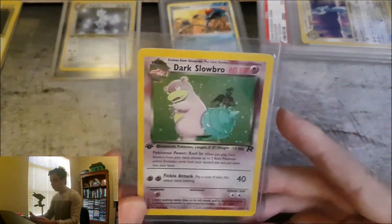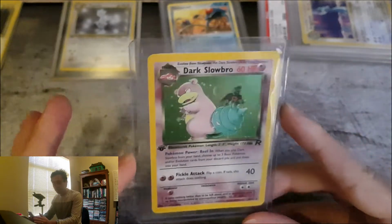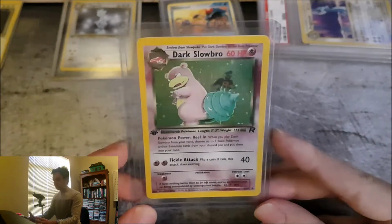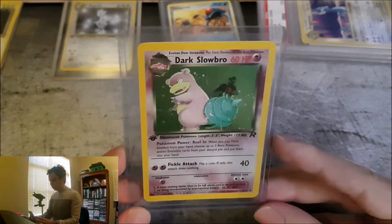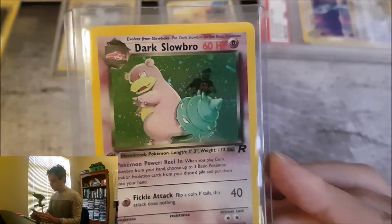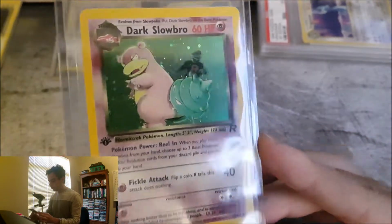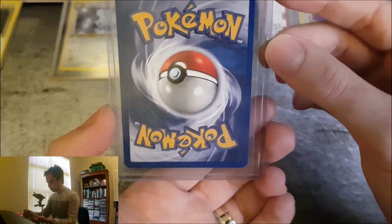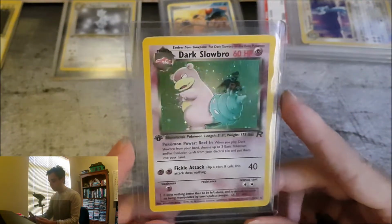And last but not least, we have a Dark Slowbro. So we don't actually have Dark Slowbro yet in first edition, or a Slowbro at all, to be honest. So this would be cool if we could get a 10. Let's have a good look at this one. What do we think? Looks pretty okay. Centering's nice. Holo seems pretty clear. And the back also looks pretty nice. What do you guys think? I'll put that as a 9.5 because I can't decide.